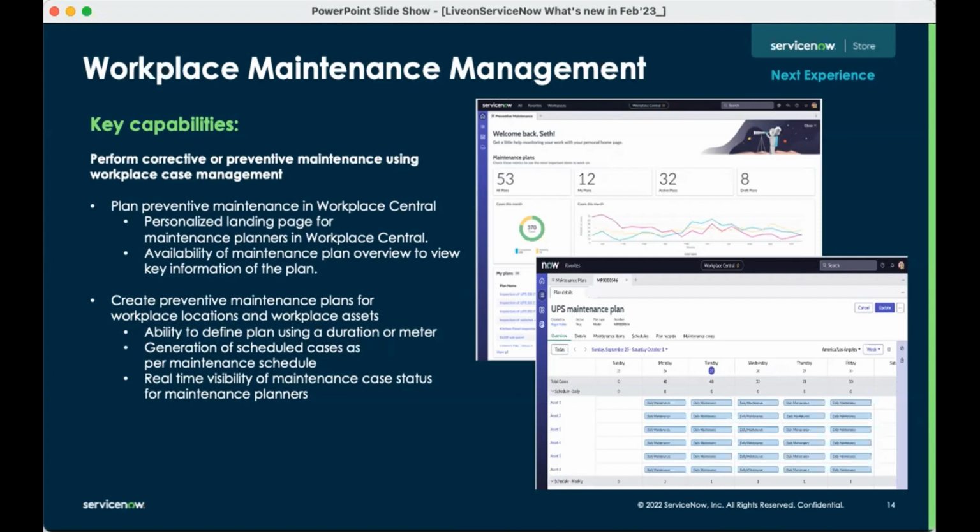So two parts of this. One, the ability to perform corrective or preventative maintenance. With corrective maintenance, this would allow employees to submit a maintenance request. Say they're in the office and they see something is broken, they're now able to associate that asset to that case. The second part is preventative maintenance. That's where we're going to walk through the majority of our demo today, being able to schedule and plan maintenance.